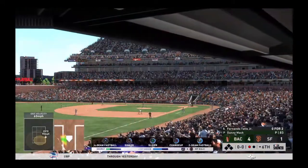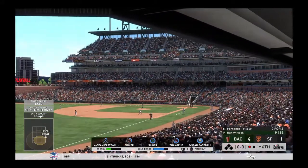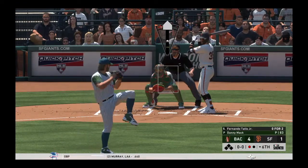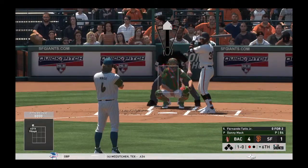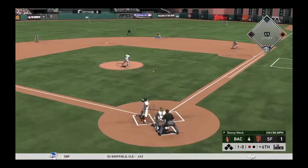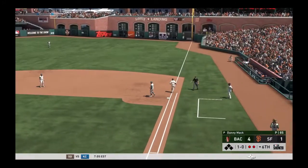Up next is Fernando Tatis Jr. He comes in 0 for 2 thus far. Here's the first pitch to him. Ball, that goes wide. Man, this guy's had their number all game long. Up, down, in and out. He's pitching very well. And he chops this one out towards second. And that's the second out.